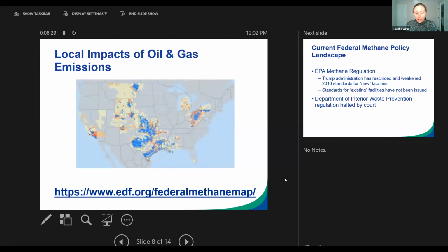So the map is available at edf.org/federalmethanemap. I encourage everyone to check it out if you're interested. In addition to mapping the locations of wells, it also includes information on the demographics of nearby communities and neighborhoods. And we also estimate how much pollution can be reduced with more protective federal standards.